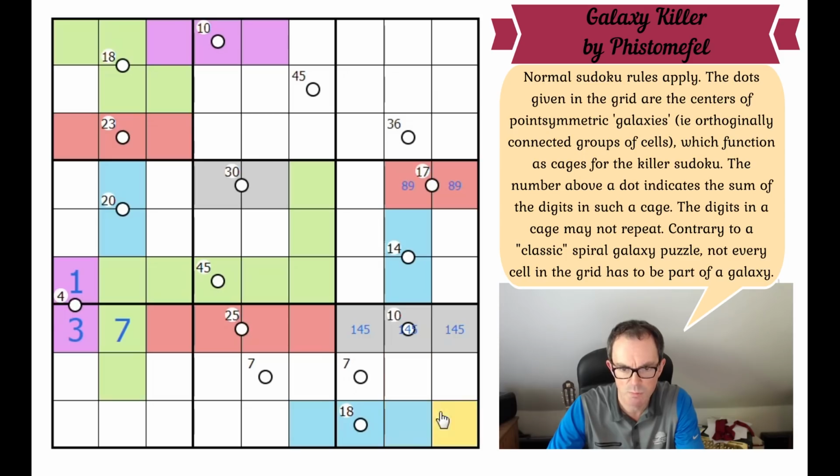Let me just do one more. So this can't be 1, 2. So this has to be 7, I think. And this one now can't be a lone 7. So this must be a 1, 2, 4 triple. And that must be a different colour. We'll make that one purple. 1, 4 here, 1, 4 here. So there's a 1, 4, 1, 4 at the bottom of, well, this box.